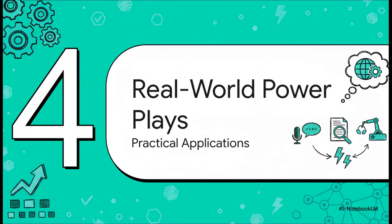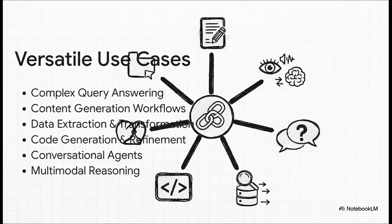And listen, this isn't just some neat little trick for summarizing reports. This one technique unlocks a massive range of powerful, real-world applications. Seriously, the possibilities are huge. You could build content pipelines that outline, then draft, and then revise articles. You could create conversational agents that actually remember the history of a chat. You can even build systems that analyze an image, extract the text from it, and then reason about that data, all using the same core pattern of chained prompts.